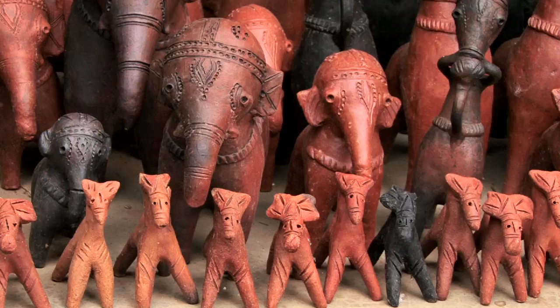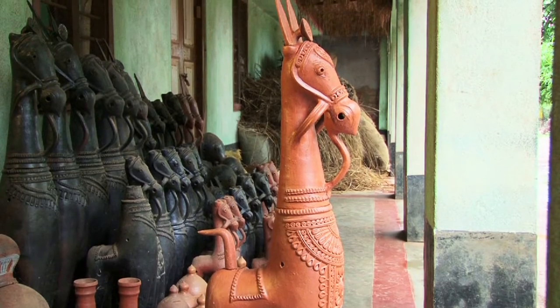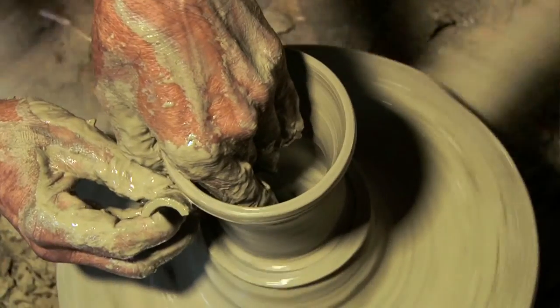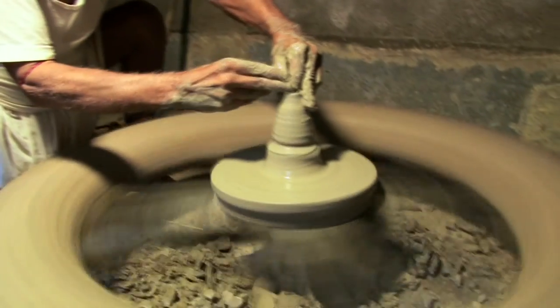And now these horses with their elegant stance are ready to take on modern times, where they travel the world as an ambassador of Indian folk art and of the artisans who create them.